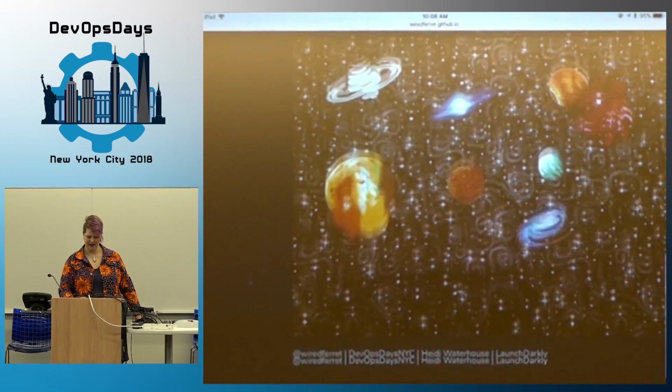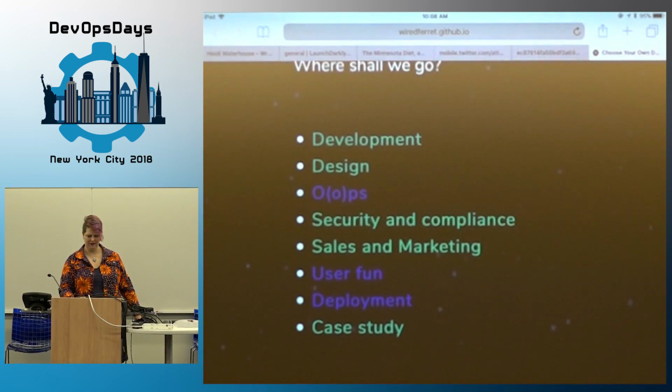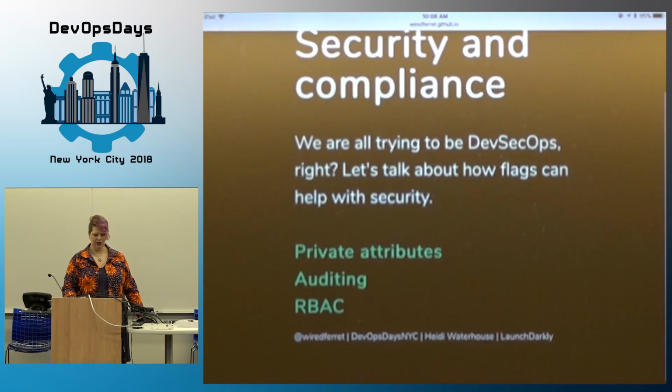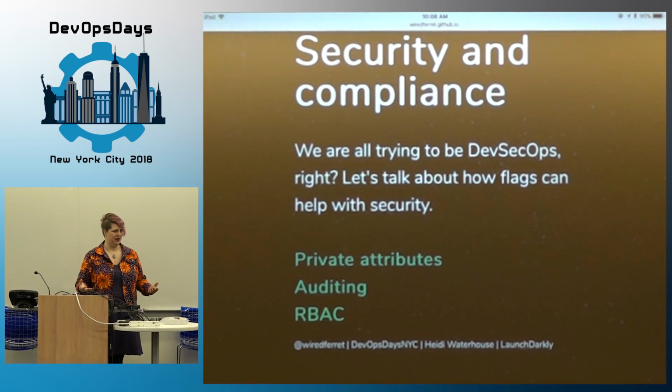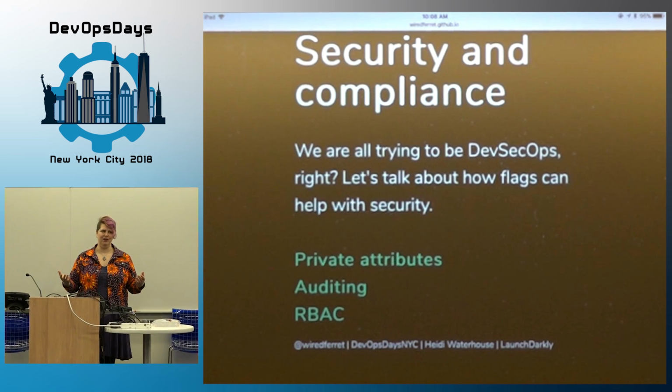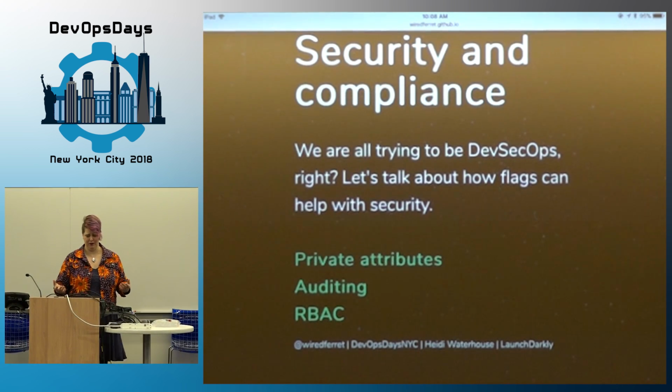All right. Adventure choices. What do we want? Security and compliance. I just added this one. I'm very excited about it. So we're talking about DevSecOps, right? It's kind of important that we make sure bad actors or accidental actors don't get our information.